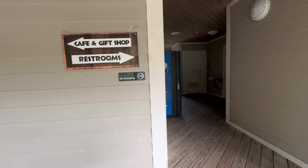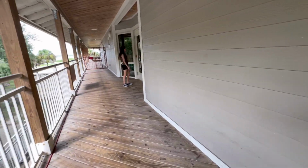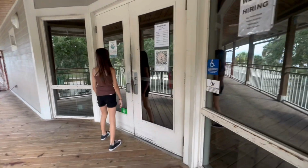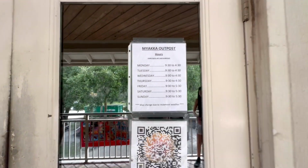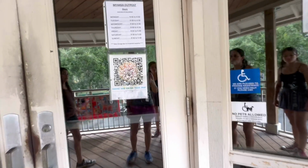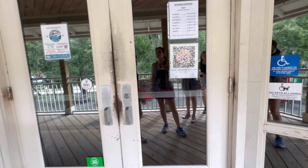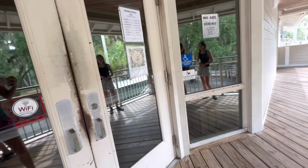Cafe and gift shop to the left. There's restrooms, soda machines. Does it look like it's closed or is it open? Oh, they must have closed that for the day. All right, today is Friday and they should be here till 5:30, but doesn't look like they are. It says may change due to inclement weather, so we may have some weather coming in, but here's where we'll come back tomorrow to rent our boat tours.